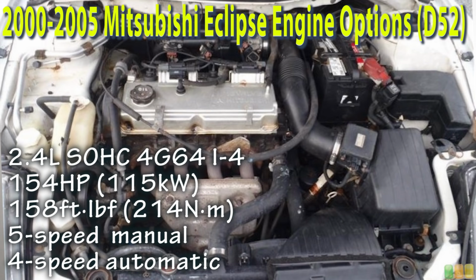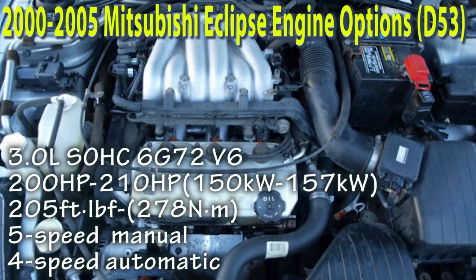Suspension was downgraded in the front to struts while still independent in the rear. All-wheel drive was no longer an option, and the suspension became softer and catered more towards ride quality. There were now only 2 front-wheel drive engine offerings, the 2.4-liter 4-cylinder and a 3-liter V6 with option of manual or automatic.